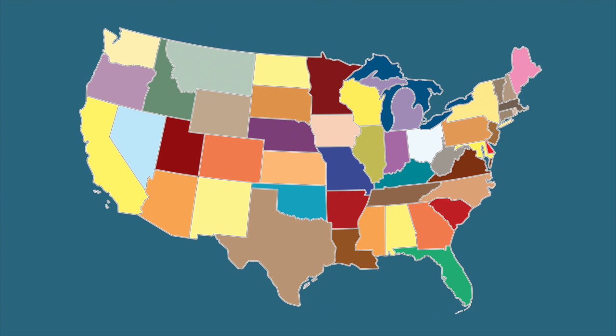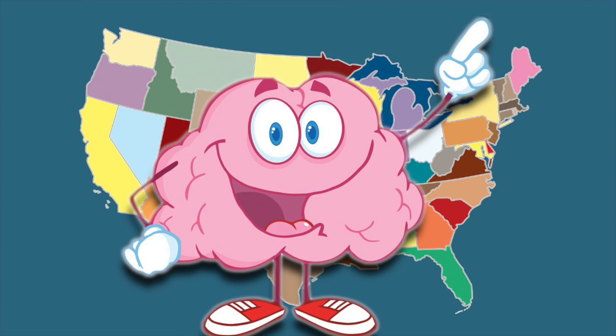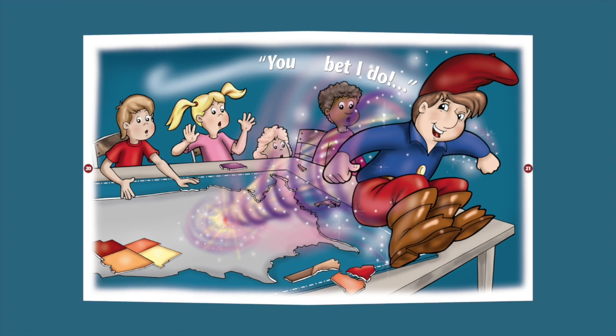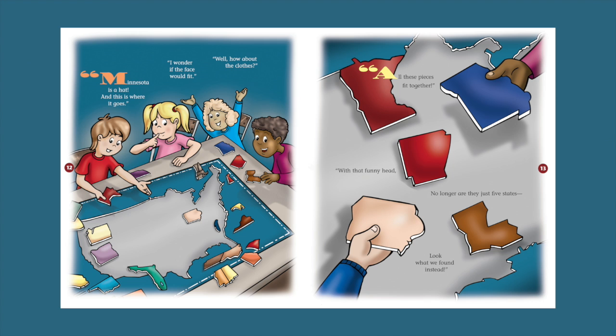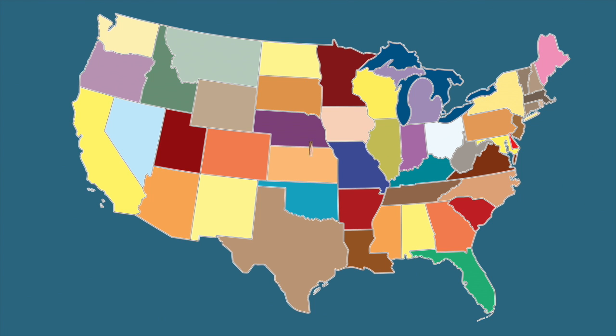How would you fill this empty map? Our brains remember images better than words, especially if those images are reinforced by action and rhyme. The Little Man in the Map Book uses visual and rhyming mnemonics to easily teach the name, shape, and location of all U.S. states. Let's start with Iowa.